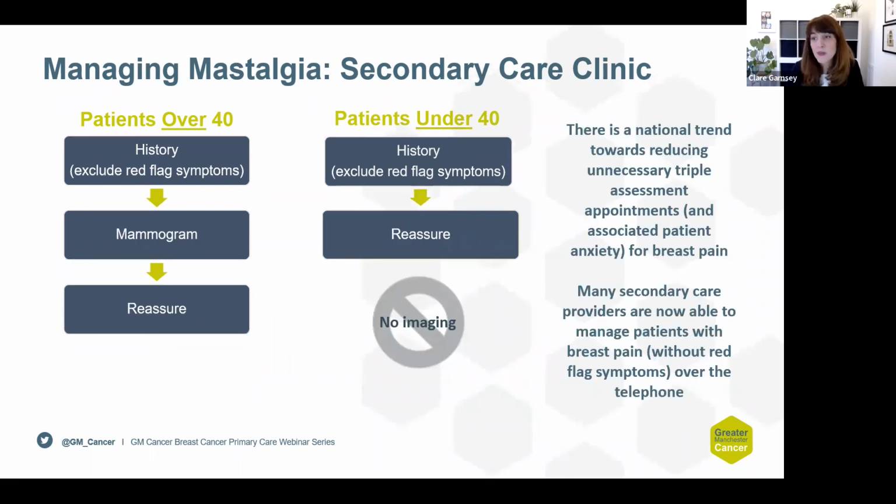During COVID, there's been a national trend towards reducing unnecessary triple assessment appointments and the associated patient anxiety that goes along with that for those patients with breast pain without red flag symptoms. So many secondary care providers in Greater Manchester and Cheshire are now able to manage patients with breast pain over the telephone. So we do a history and then we reassure the patient. If the patient is over 40, we may arrange a mammogram at a separate appointment for them.